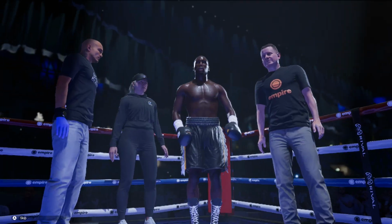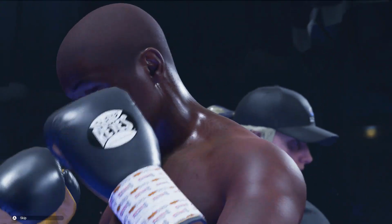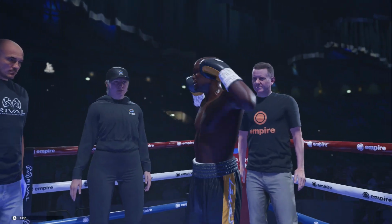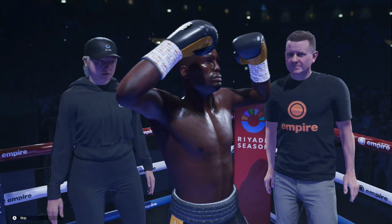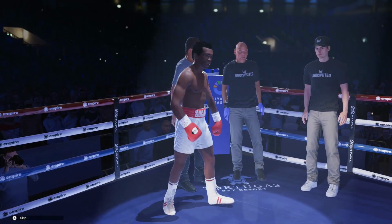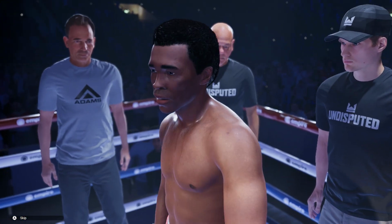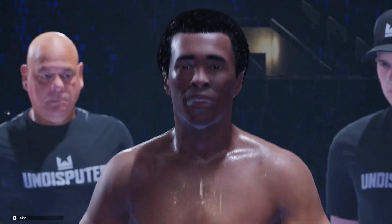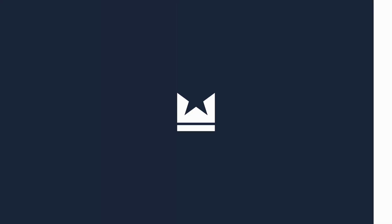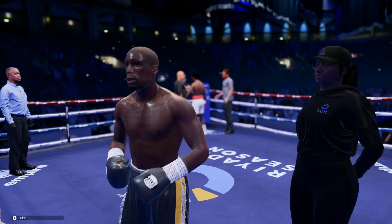Fighting out of the red corner from the United States of America. Wearing the red trunks with red trim. Kingmaker. Fighting out of the blue corner, presenting one of the all-time greats, the Hall of Fame legend of boxing, a 5-division champion of the world, Sugar Ray Leonard.